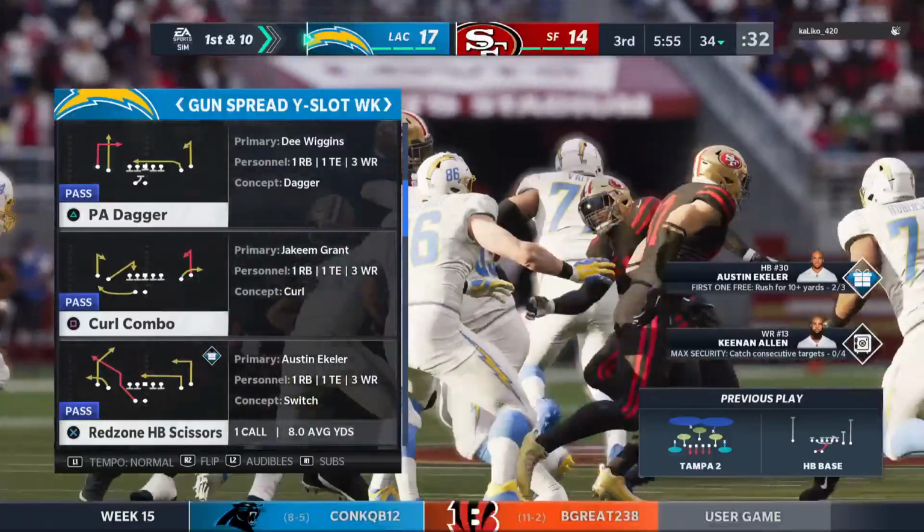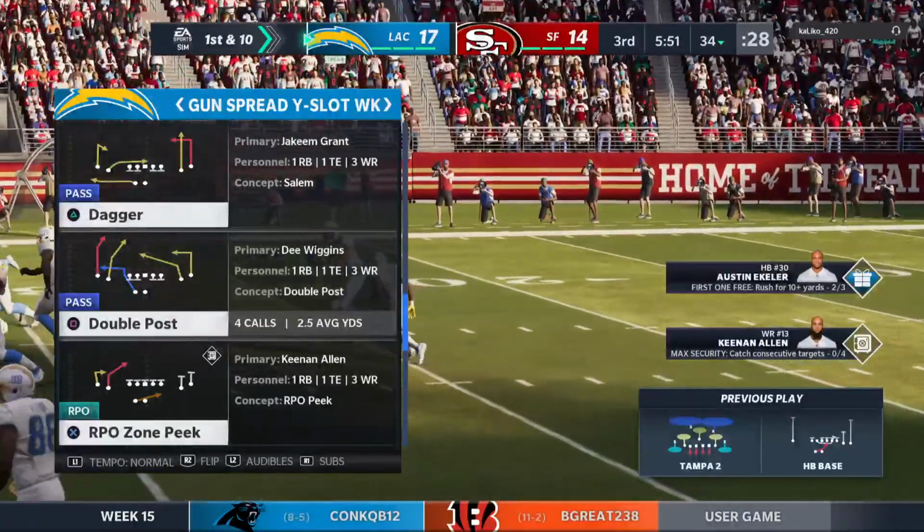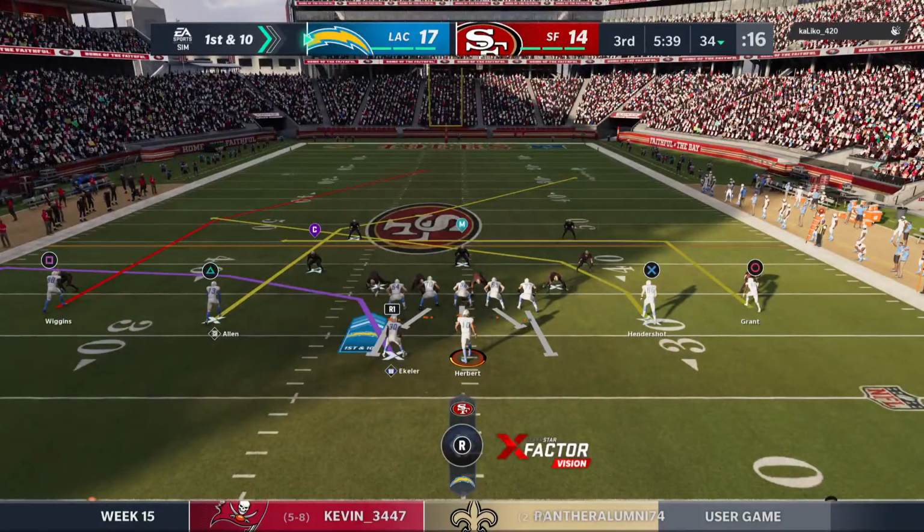Someone's been having a good game so far, and you know something? A lot has been power running. They decided to turn him loose again on third down, didn't they? They did indeed. He delivered the tough yards.